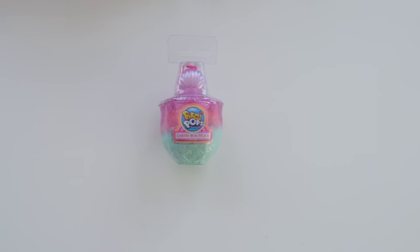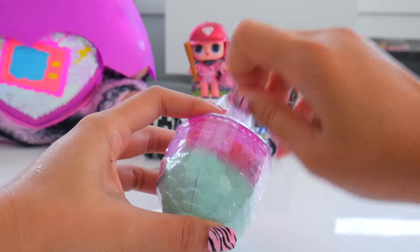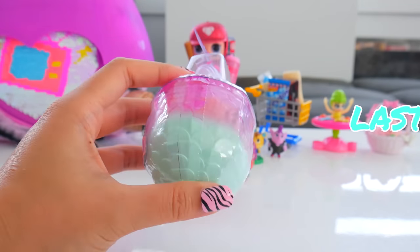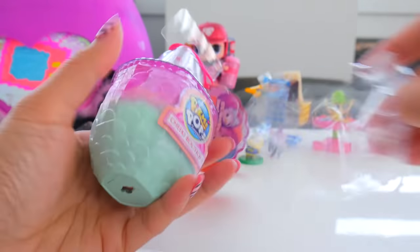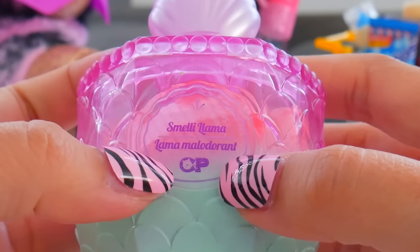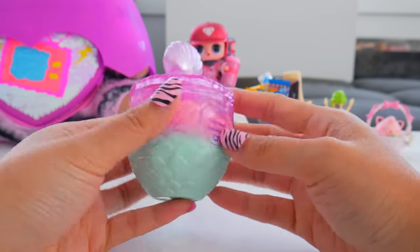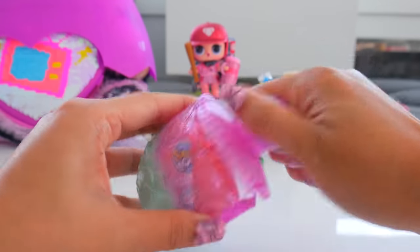And our last hoot of a loot today, we got the Pick Me Pop Surprise Cheeky Boutique. Mine. Last rippy strip. Ooh, I like this bottle. It's the smelly llama scent. Oh, I don't know if I want a smelly llama scent. Ooh, why?